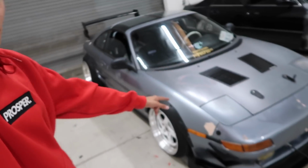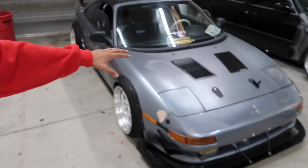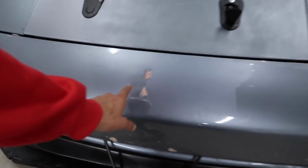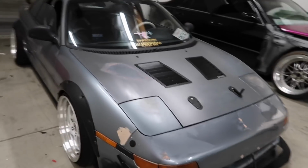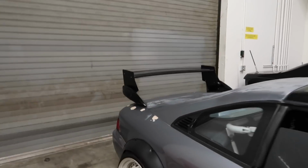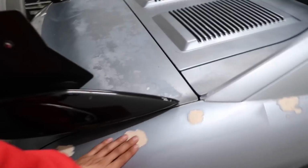We have an MR2 in the shop that's going atomic teal. This one does have a little bit of minor bodywork that needs to be done. You guys can see the clear coat coming off. So I'm gonna go ahead and prep this whole car. I'm gonna sand everything, get everything off, and then we'll go from there. We'll start wrapping this sometime next week.